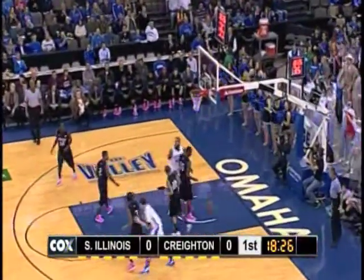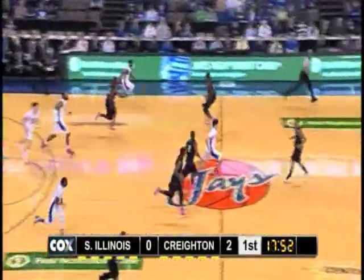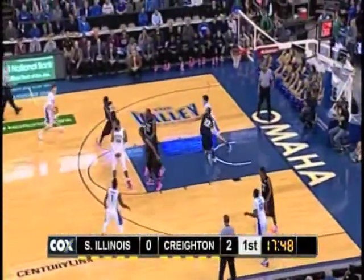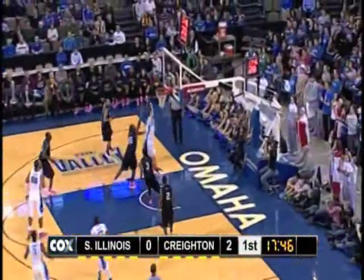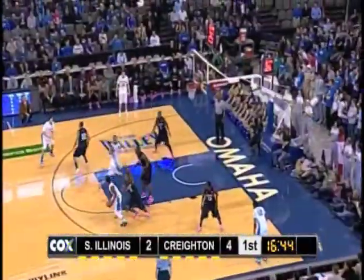Gives the lob. Echenique's an accomplished player as well. He's the only player in the nation with 1,200 plus points, 900 plus rebounds, and 240 plus blocks. There's McDermott. Oh, McDermott. Creighton. Chapman.